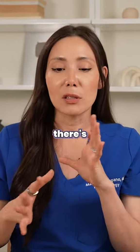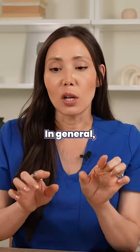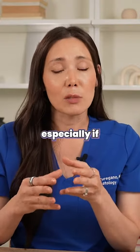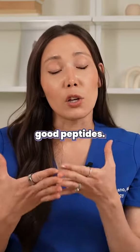And treating them, there's some overlap, but there's a little bit of differences. So I'll first go into treatment of neck laxity. In general, you want to use things that can help build collagen and tighten the skin. There are some creams that I think can be helpful, especially if you have milder forms of neck laxity. I like creams with really good peptides.